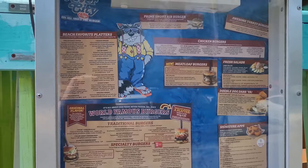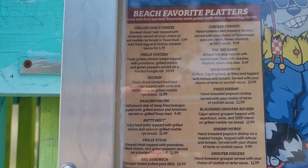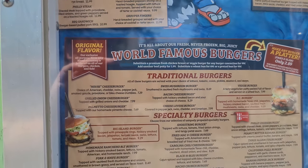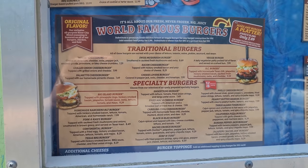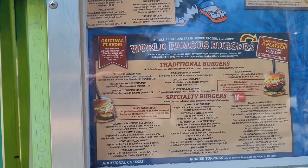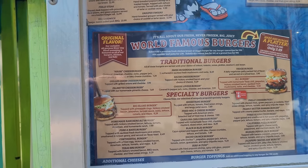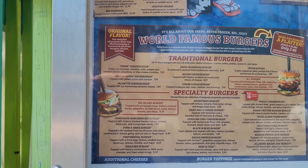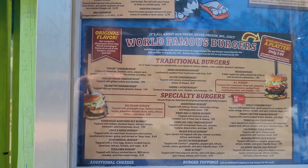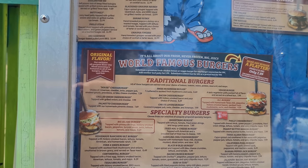Here's a look at the menu. There's some of their beach favorite platters, world famous burgers, traditional burgers, specialty burgers. We checked out the menu. We were looking at the nacho crunch burger. It's topped with Doritos, jalapenos, pepper jack, lettuce, tomato, onion, guacamole, spicy chipotle mayo. We might also do a different burger here.